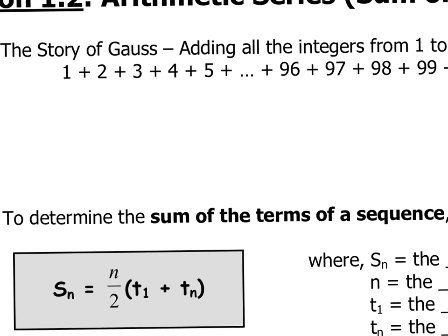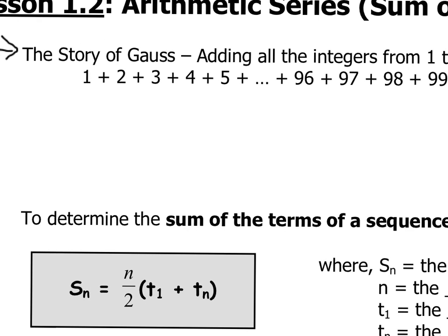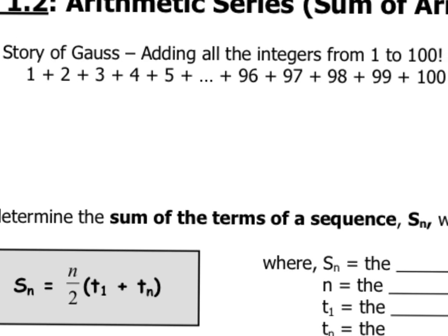Let's zoom in and give ourselves some space. If I think about the numbers 1 through 100, I could reorder them and think about the extreme ends of things. 1 and 100. What if I just added 1 and 100 together? What would I get? 1 plus 100. Well, that gives me 101, right?